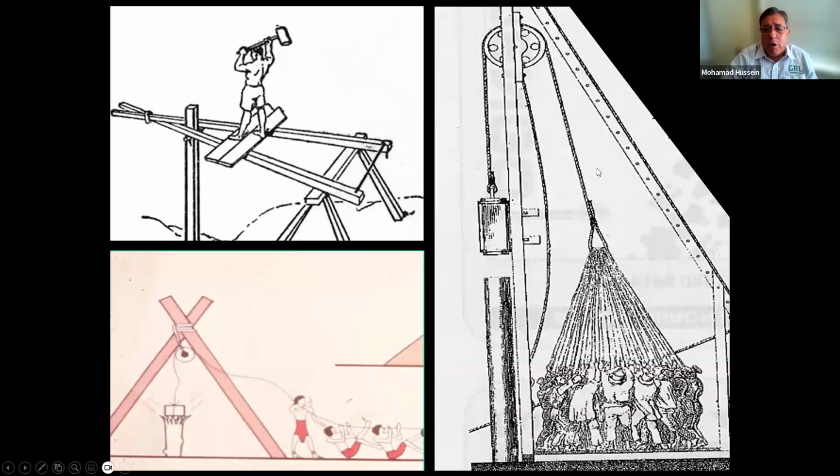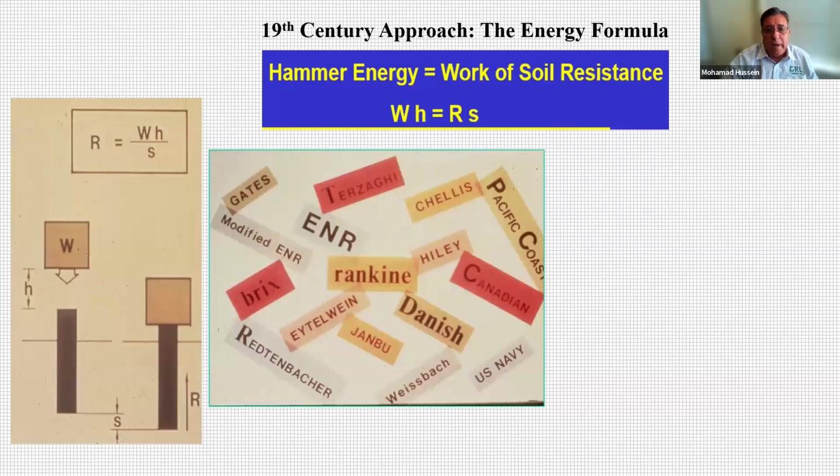It has long been known by pile drivers intuitively that the more work it takes to drive a pile, the more the pile should be able to carry. So there's a relationship between the work and the goodness of the pile, something that in the late 19th century, Mr. Wellington expressed in a formula, since known as the energy formula, where he related the energy of the hammer to the resistance of the pile, and so presumably, therefore, its load-bearing capacity.